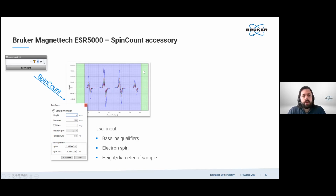Now in the measurement view, these two qualifiers appear. The green qualifier is used for fitting of the baseline. Then the baseline is subtracted from the whole spectrum. But of course, the double integral is only computed for this blue region here. If you want to change the borders between these qualifiers, this can be easily done with the mouse.